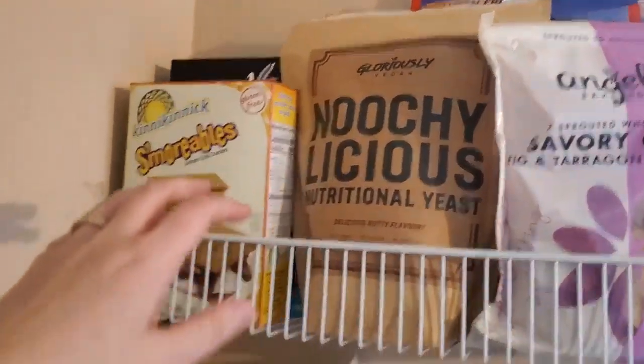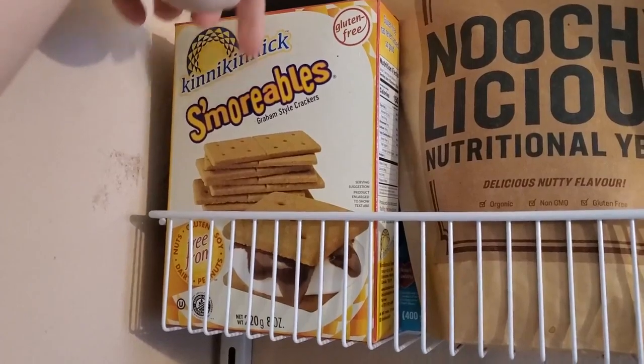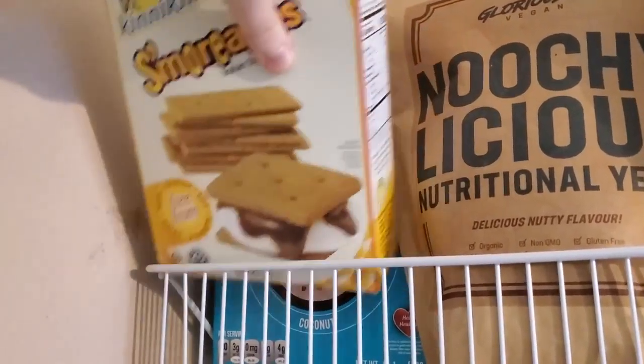So here is gonna be a lot of different snacks that we have. We have these if you're wanting to make vegan s'mores. This is basically your vegan graham cracker s'more bowls. I got that a while ago in a Vegan Cuts video and I just haven't used it yet.